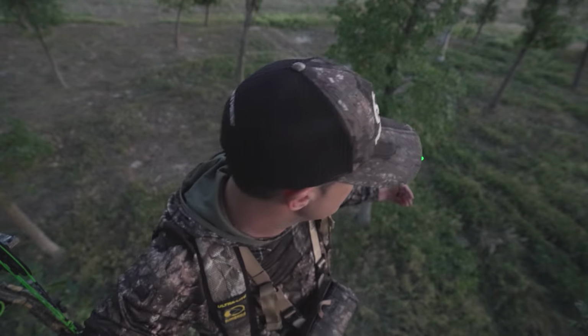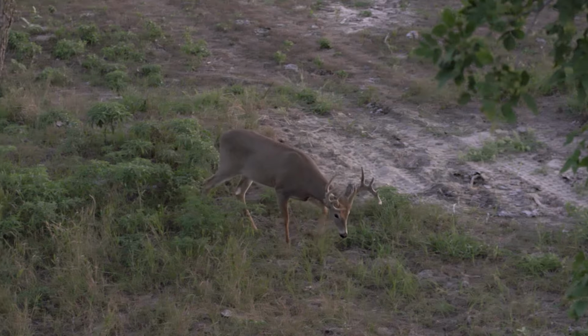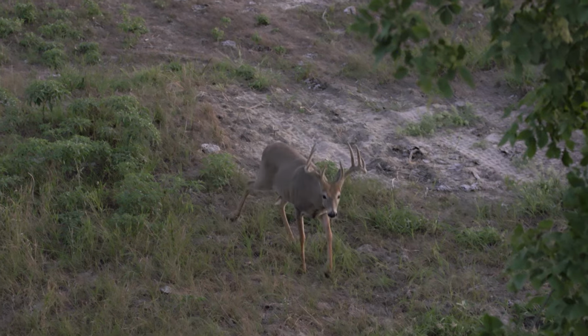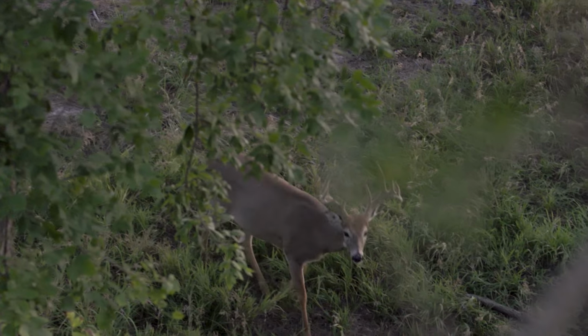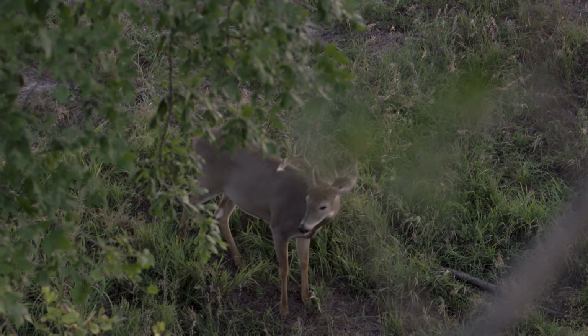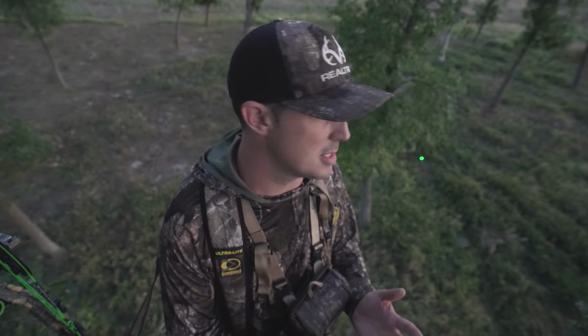That deer came in, and I was debating what I was going to do if he did the same thing as the other one. But he honestly never acted like he was going to waver and make another decision. He followed this trail right here, what a lot of does have been doing all day long. He was quartering to me hard, and I also had a limb blocking me. It was either I had to let down or he had to turn at some point, and I was going to have to shoot, because I couldn't hold it much longer.